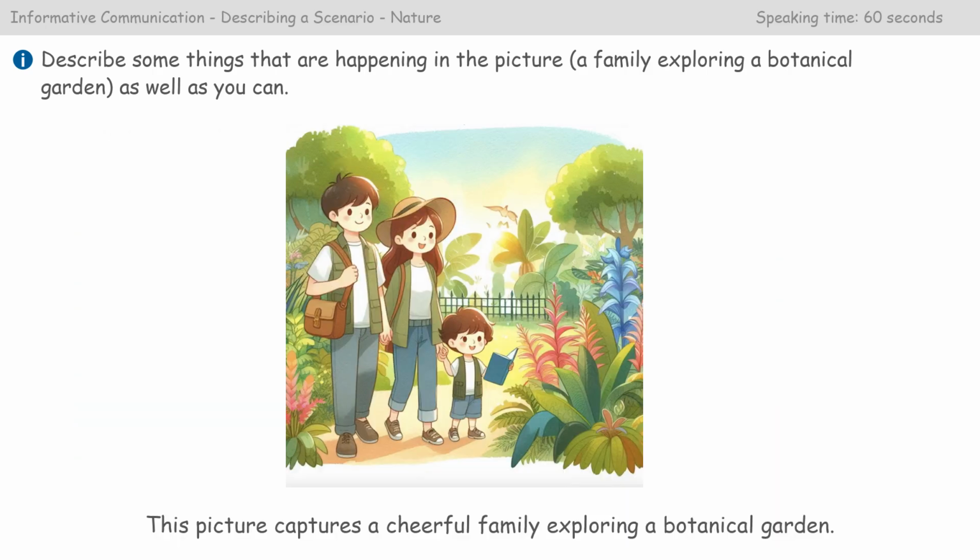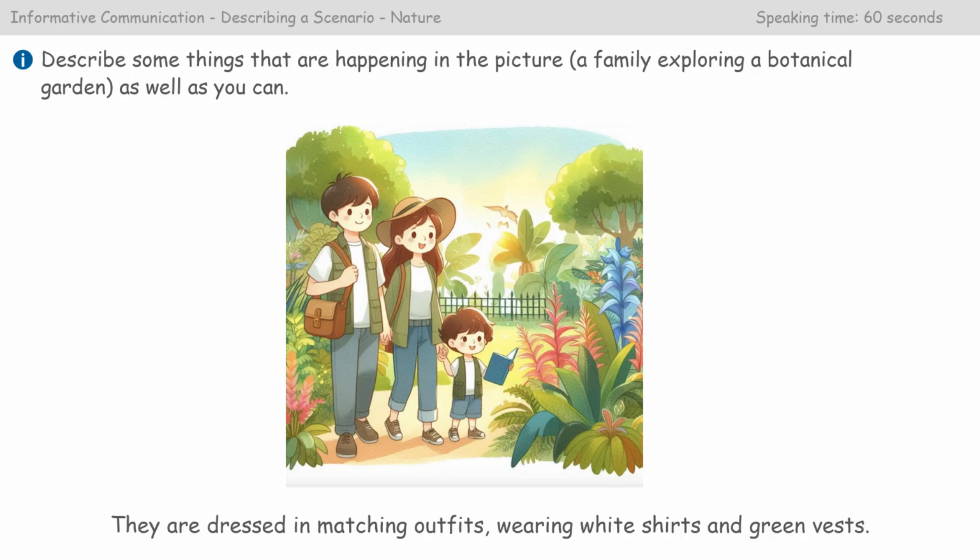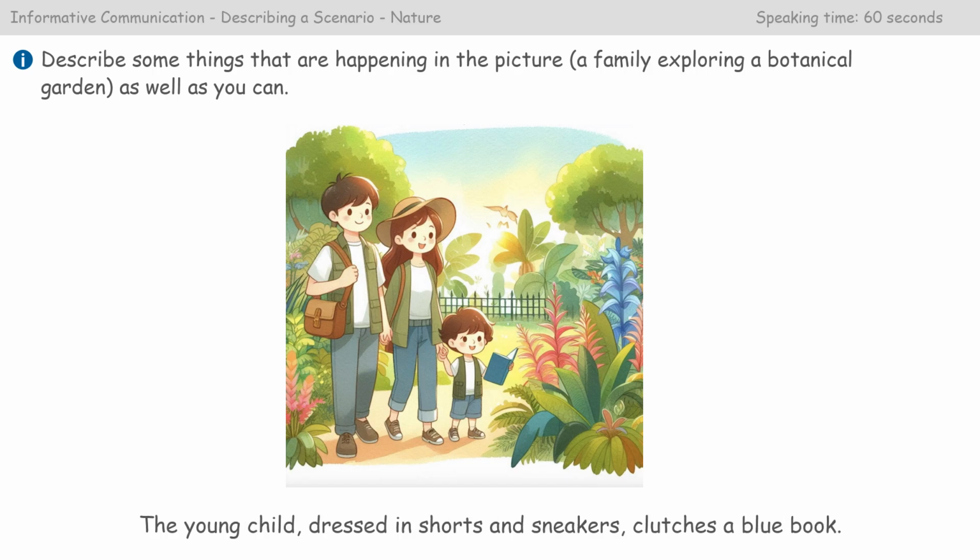This picture captures a cheerful family exploring a botanical garden. The parents and young child stroll hand in hand along a sunlit path. They are dressed in matching outfits, wearing white shirts and green vests. The mother wears a wide-brimmed hat. The father carries a satchel. The young child, dressed in shorts and sneakers, clutches a blue book.